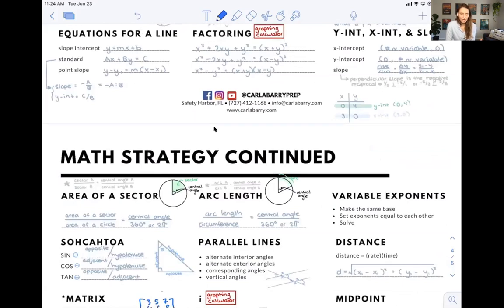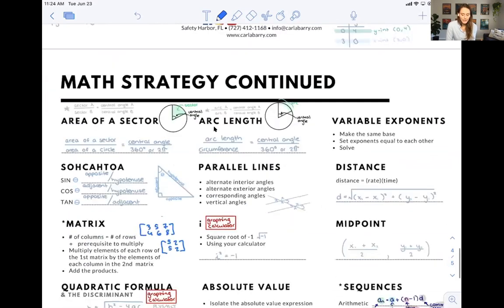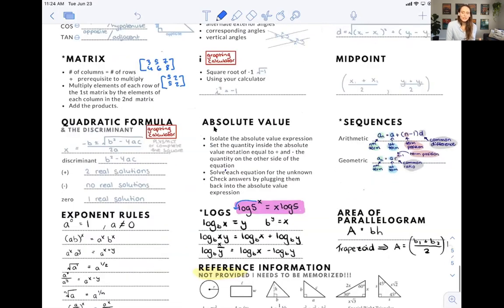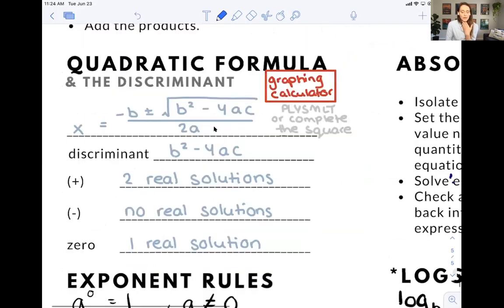Area of the sector and arc length, also really important, likely to be on there. The quadratic formula, you should know it, but you could use your calculator to solve most quadratic formula questions. Something though to note with the quadratic formula is that you really want to know the discriminant. So the discriminant is what's under the radical, and it tells you how many solutions you're going to have.